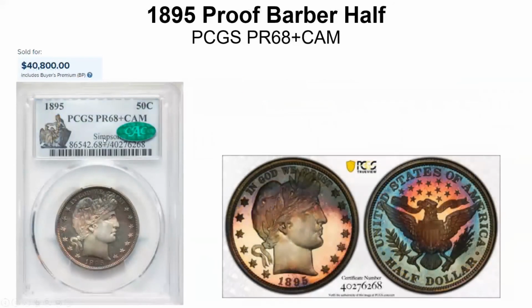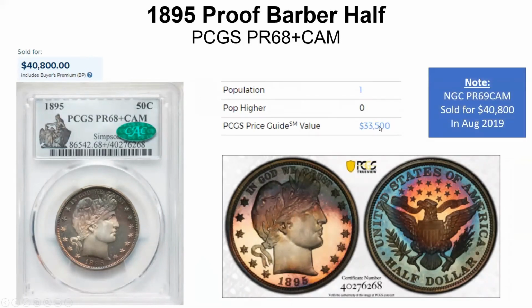And then another Bob Simpson coin, another Proof 68 Plus, in this case, Cameo. Just stunning toning. One of a kind, truly. And this sold for $40,800, which isn't much to compare to. This is a Pop 1, none finer, and it has a 33,500 PCGS price guide value. So it's sold well above that. And the only reasonable comparison is actually an NGC Proof 69 Cameo with no CAC sticker, sold for exactly the same amount in August of 2019.